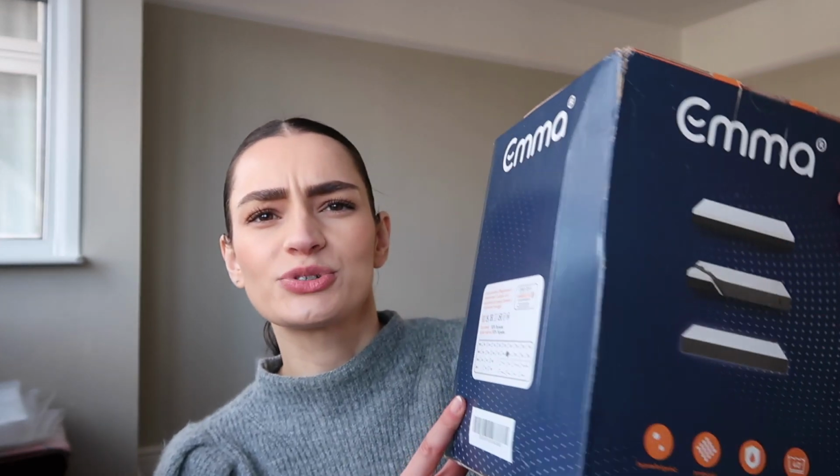So starting off with this box, which I believe is a mattress topper. So it's just like a fabric type of mattress topper. So we are definitely going to use that. A couple of different types of pillows as well. I don't know why, but I really am into the idea of the bed filled with pillows. I know they're not so practical, but I think they look really good. So I'm quite excited about that.